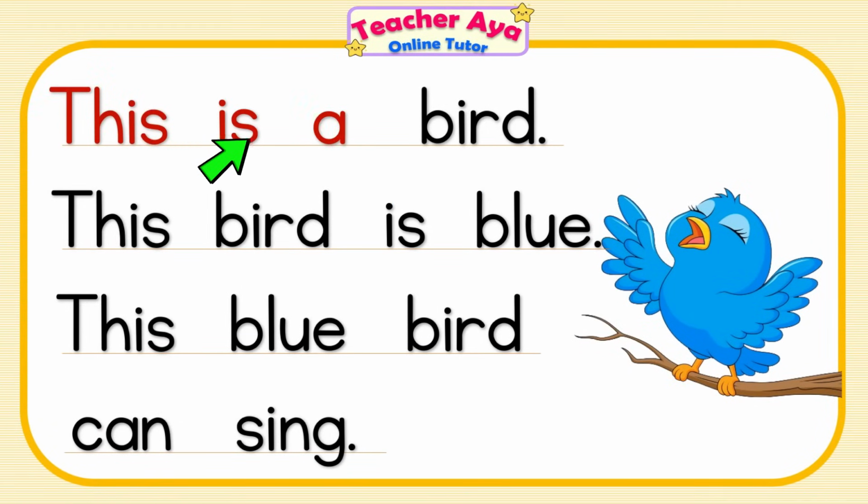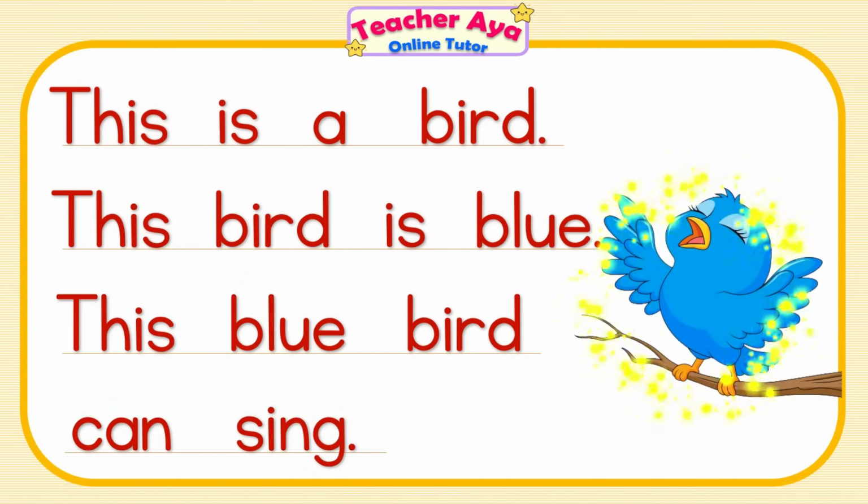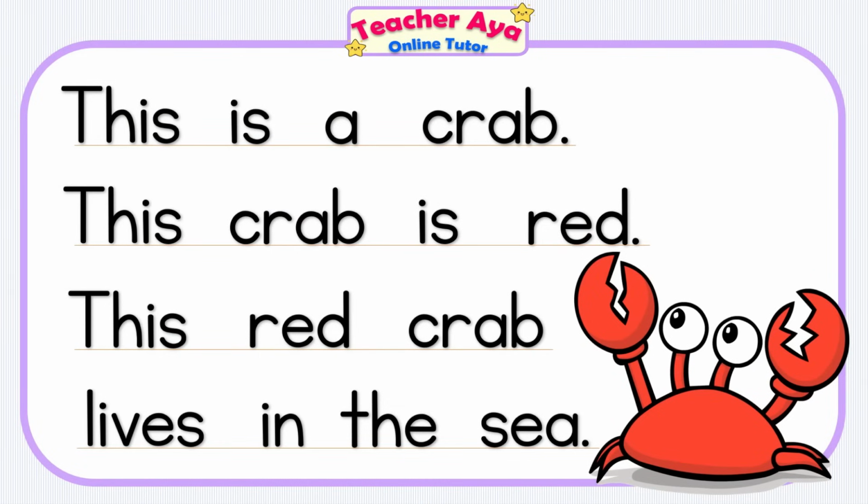This is a bird. This bird is blue. This blue bird can sing. This is a crab. This crab is red. This red crab lives in the sea.